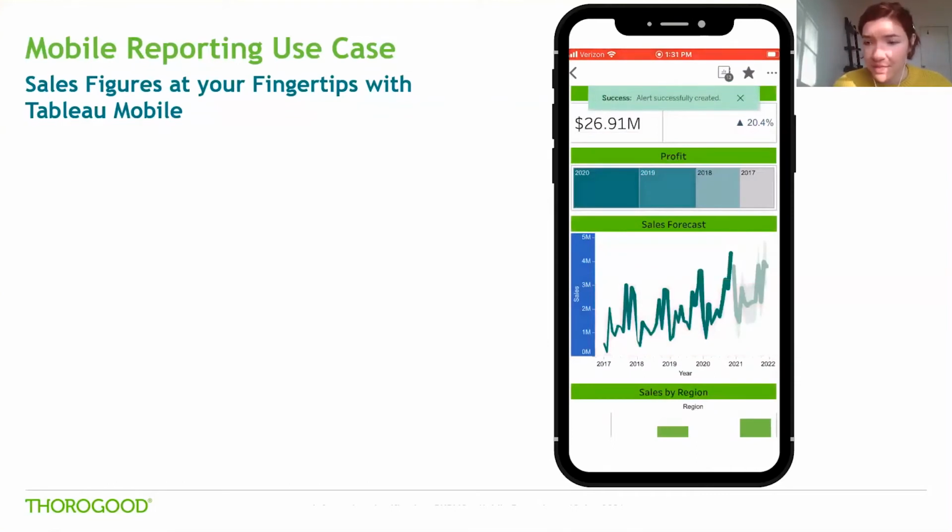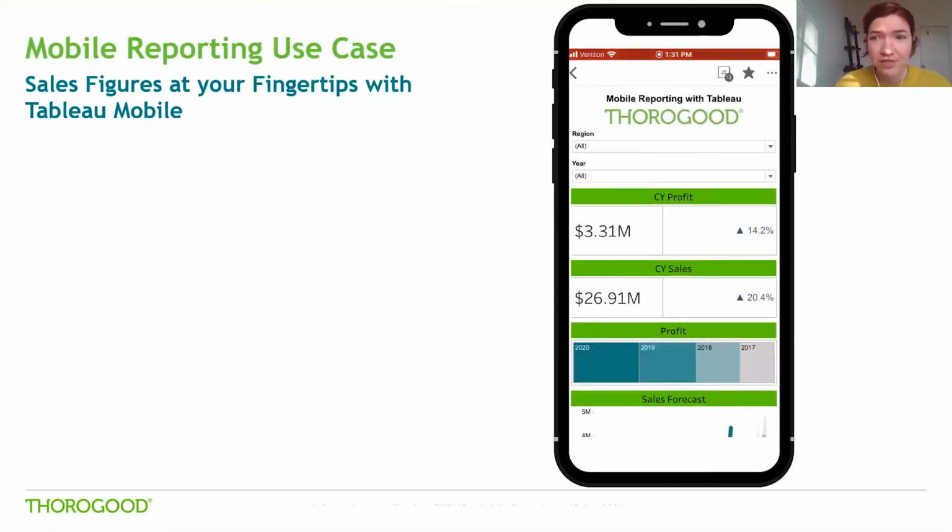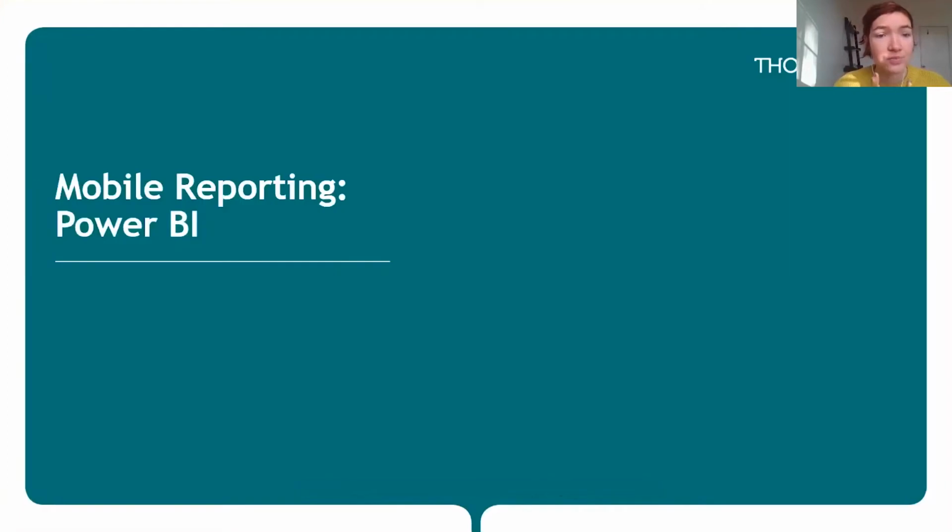So this is generally what the app will look like from the end user's perspective. And that concludes our Tableau demo. So at this point, I'm going to hand it over to Brendan for a Power BI demo.